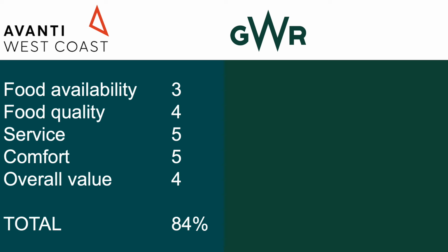And overall value, I thought it was all right. I'll never give them 5 out of 5, as I said, because of the vast difference between any time and advance tickets. But I thought for what I paid, yeah, overall value, 4 out of 5, which gives Avanti West Coast a total score of 84%.